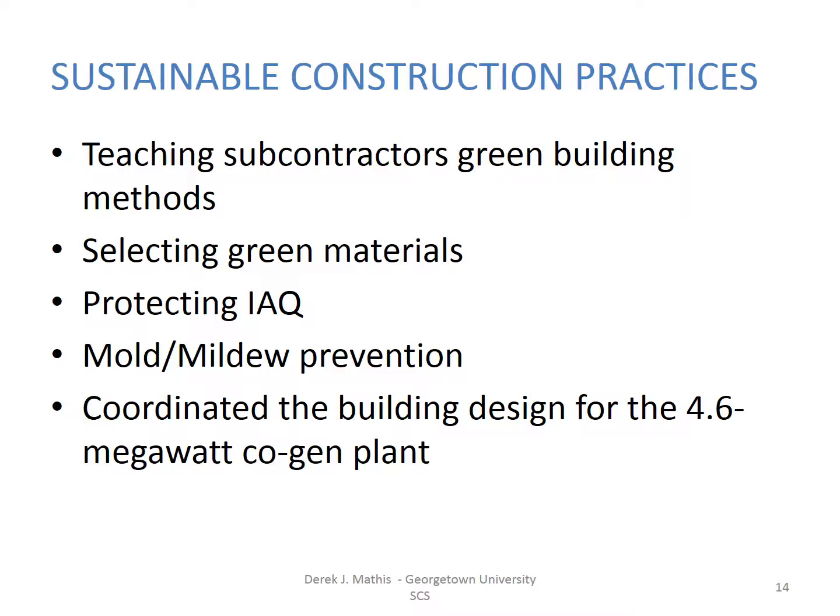Protecting indoor air quality is also a critical component. Tishman went to great lengths to maintain this quality. For example, they required subs to shield both ends of any ductwork to be installed so that when the ducts were delivered, they had not been exposed to water or airborne contaminants. As a means of preventing mold and mildew, Tishman required subs to keep materials out of wet areas and off the floor. They also coordinated the building design for the 4.6 megawatt cogen plant.